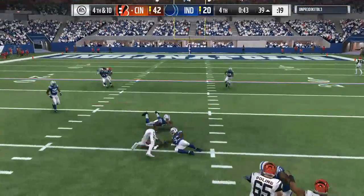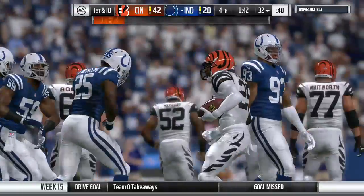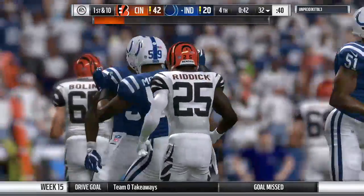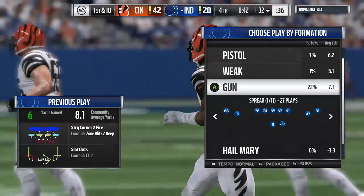Here's Dalton. He hits Riddick underneath. The Bengals try it, but it doesn't work out. And the Colts are going to take over with a football. And now Indianapolis set to take the field. They're down big here late.